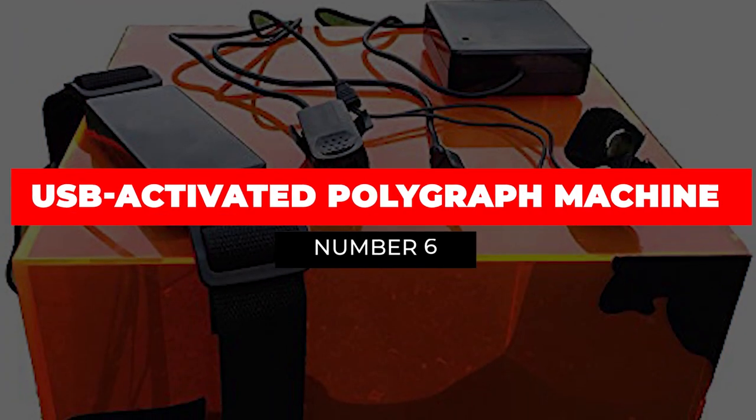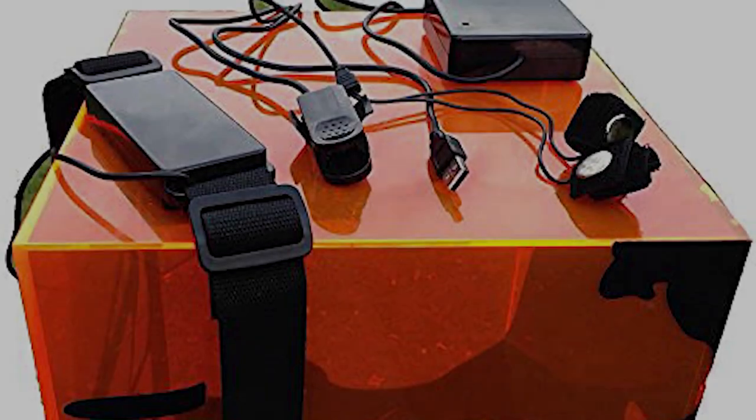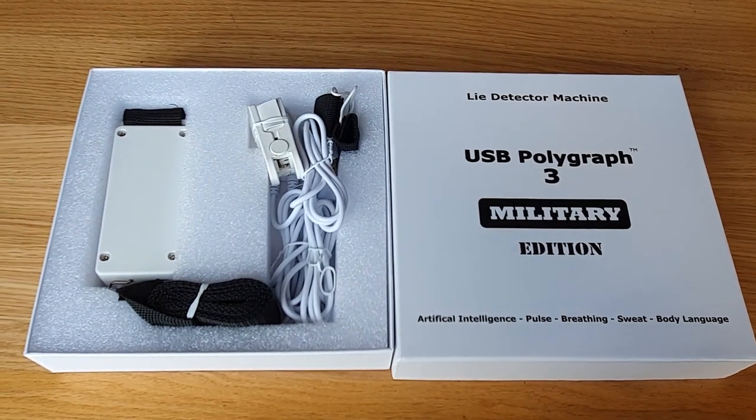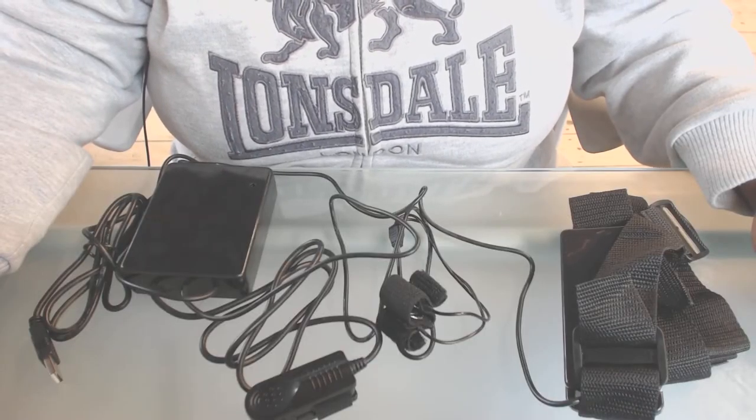Number 6. USB Activated Polygraph Machine. Polygraph machines aren't just for the FBI and CIA anymore. This polygraph machine has been designed for use at home. It enables you to measure and analyze potential subjects in your home.